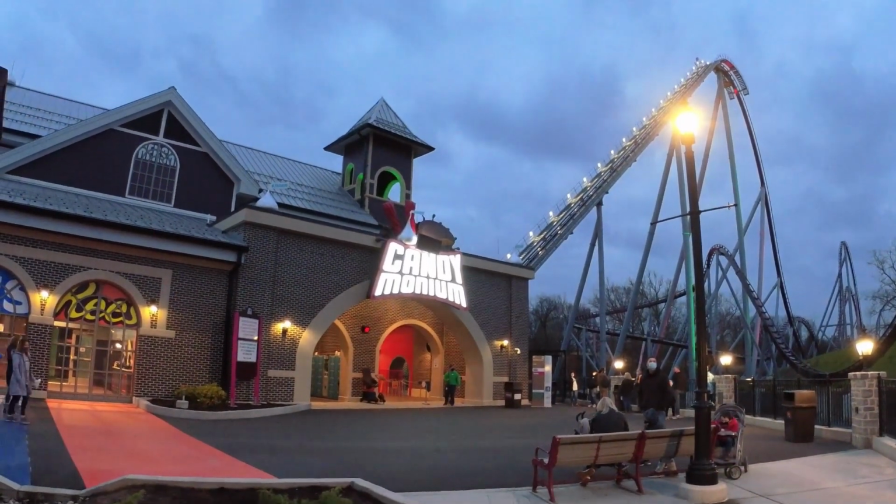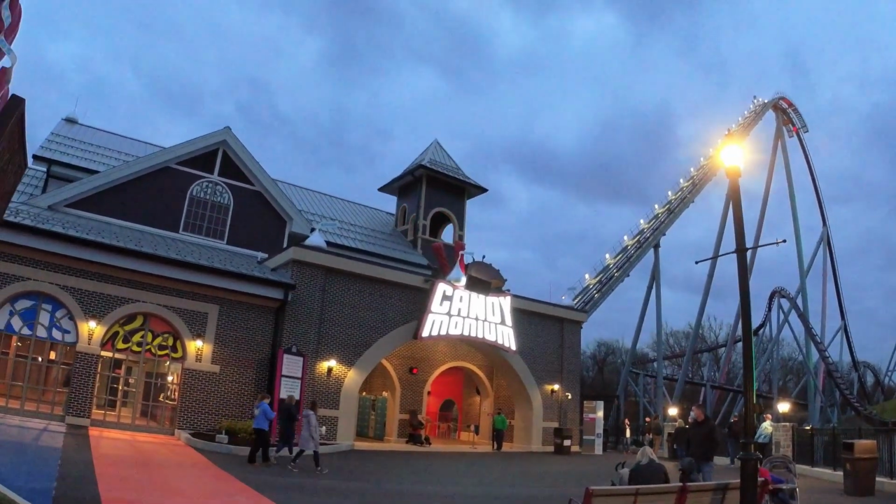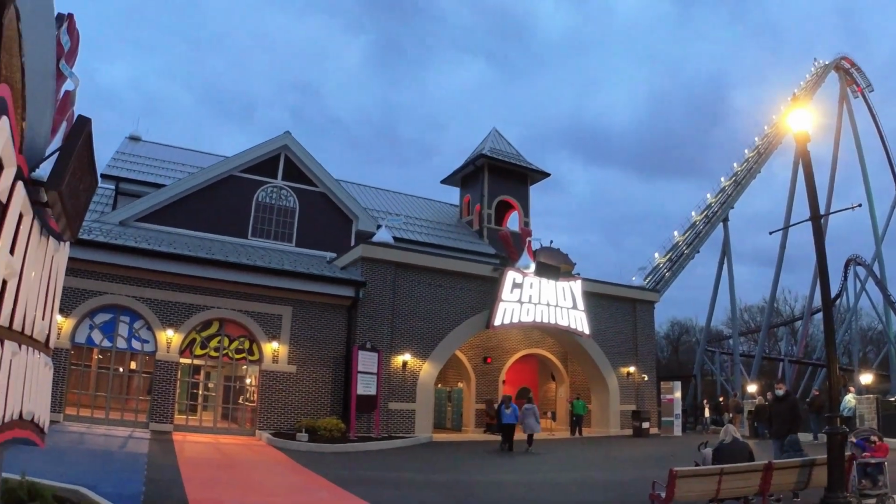Okay, just got off of Candymonium. It was a 30-minute wait. I don't think we even waited 30 minutes, so it was a good move to skip it when we first came in and come back later.